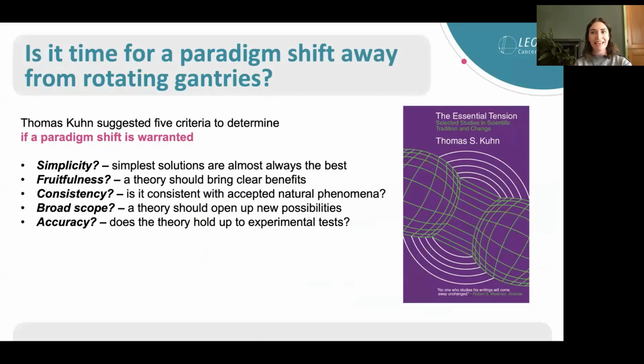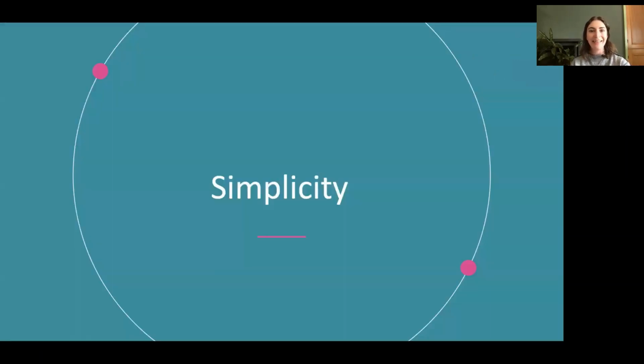One famous figure in the world of the philosophy of science is Thomas Kuhn, and he has these 5 tests which he proposes to determine if a paradigm shift is warranted. There's simplicity, fruitfulness, consistency, broad scope, and accuracy. And I find it really interesting to think about how these tests relate to upright radiotherapy. First of all, if we consider simplicity.